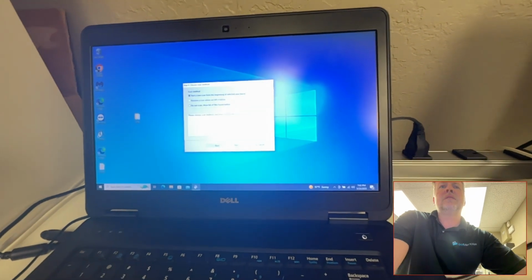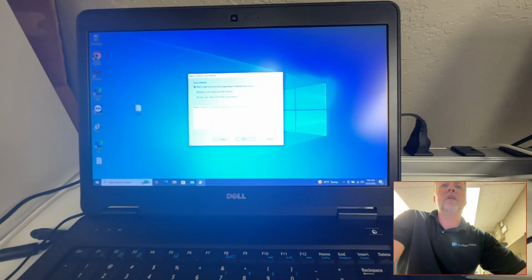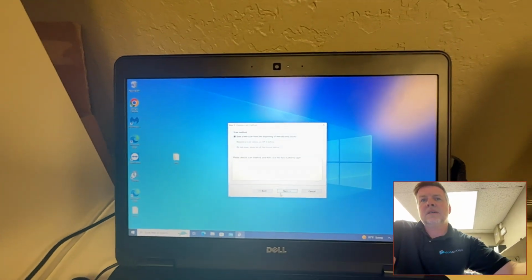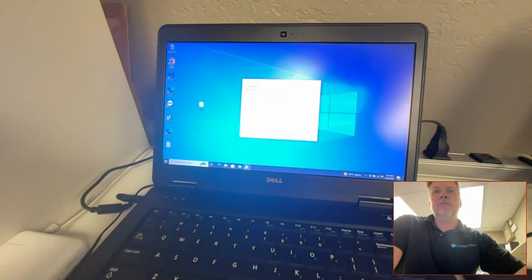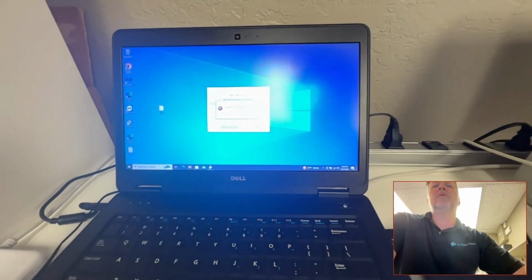Next, and then it's going to start. It's going to scan it. Oh, for God's sake. Yeah, recovery terminated. It doesn't like this disc. There are a few other things. No, it's not even reading it. Look, intensive scan. I am going to try this again with Matsushita. So, oh, come on.